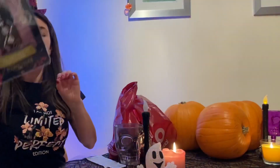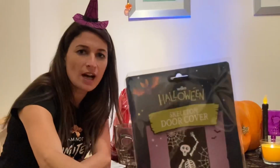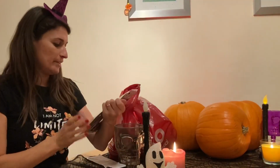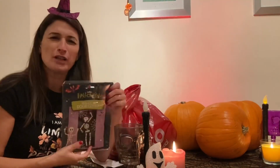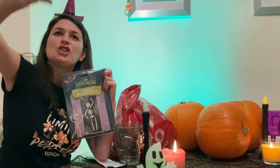Oh, and what is this? This is what my mum picks out. It is a skeleton door cover. I don't know what door I'm going to put this on actually. I don't want to put it on my front door because if it goes outside it might get trashed. I might cover up the kitchen back door there.